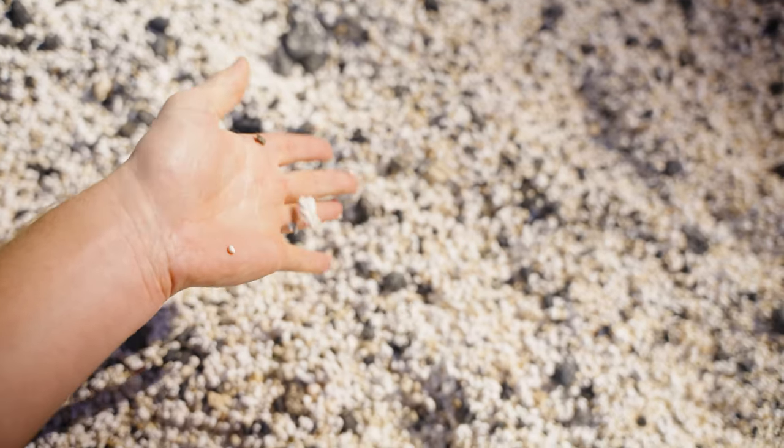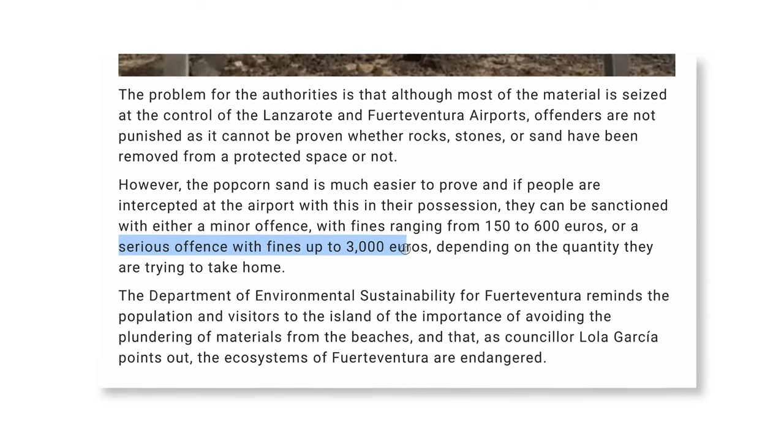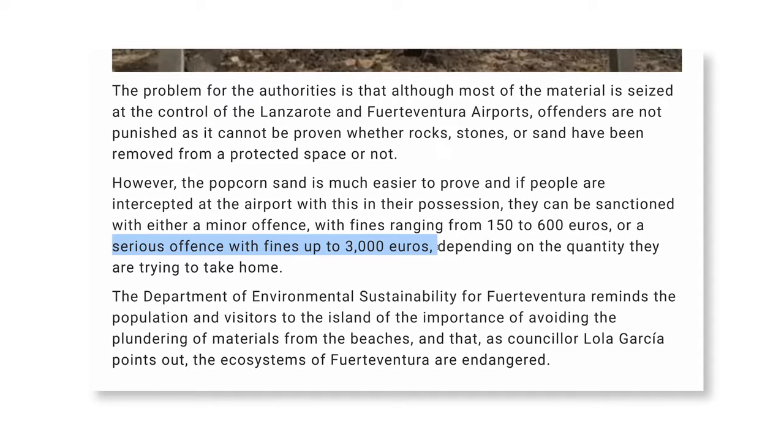So as interesting as this popcorn algae combination thing, they're actually protected and you are not allowed to take any away from the beaches. And if you get caught, you will get fined and penalties. And we actually did see people in the airport who tried to smuggle some home. They got in some trouble.